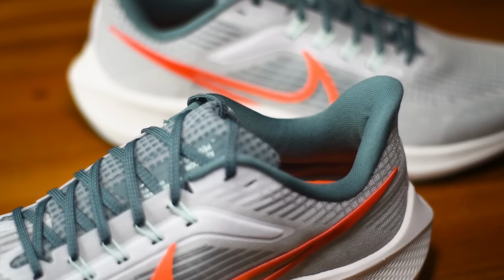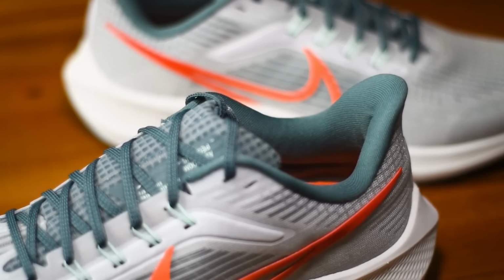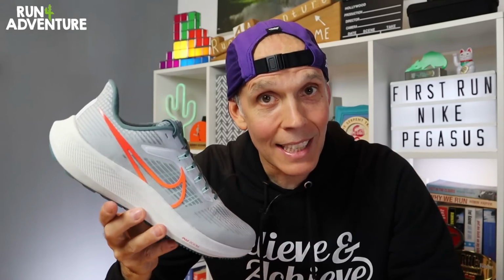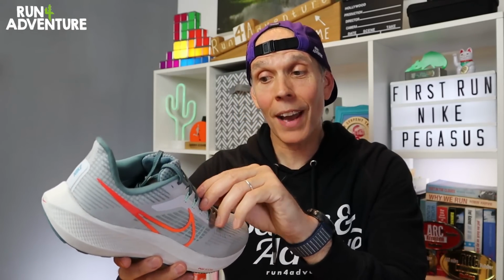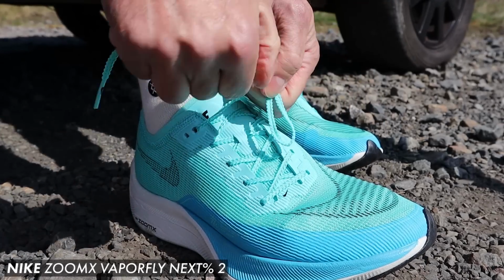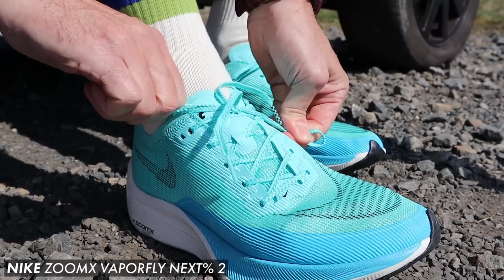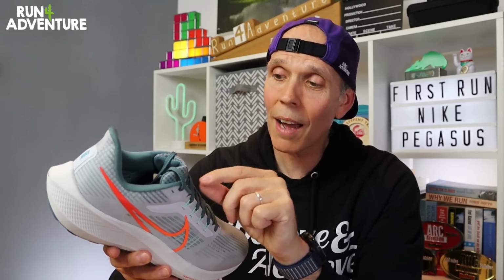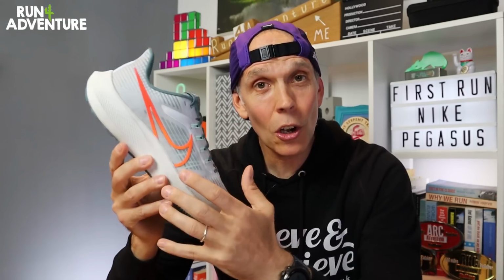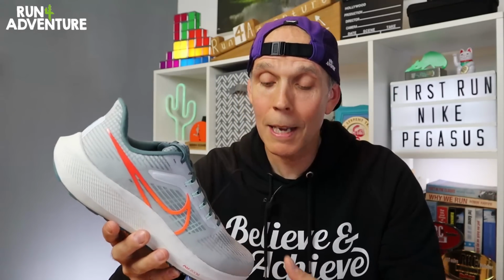The level of padding in the tongue, around the heel and the ankle are just right for me, so very, very comfortable but not over padded in any way. I'm a big fan of the laces, so they do feel a little bit like those fantastic laces that you get in the Vaporfly Next Percent 2. They're not exactly the same, but they do have these small little notches on them, so they allow you to get a really good lockdown around that midfoot, and then the laces don't come loose while you're running.